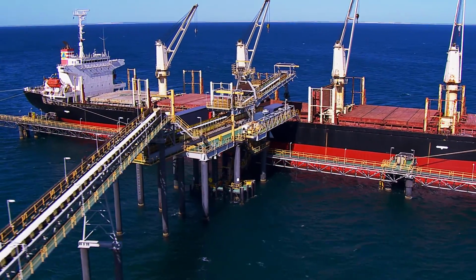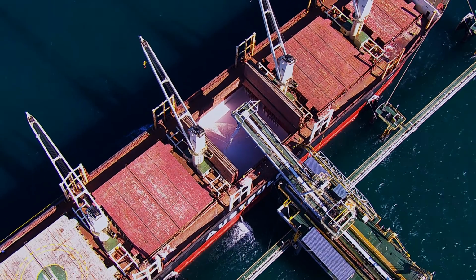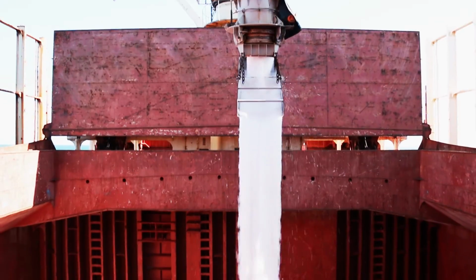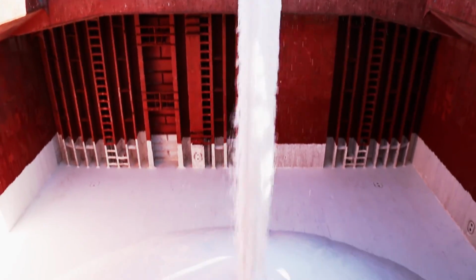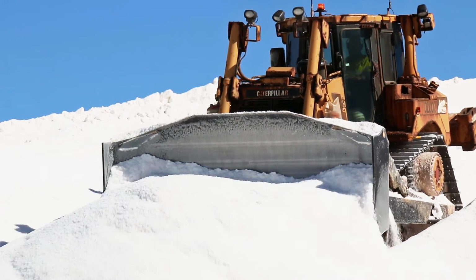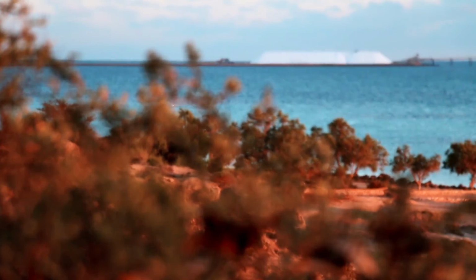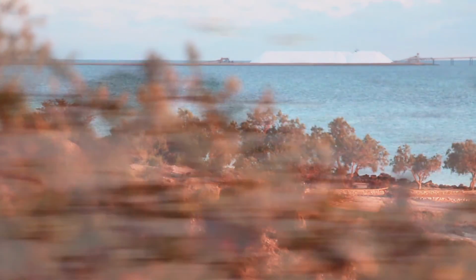This bulk carrier is being loaded with a commodity essential for human life. Once it was considered so precious, people crossed the Sahara Desert for its trade. Salt, we think of it as quite ordinary. But this is salt from a most extraordinary place.